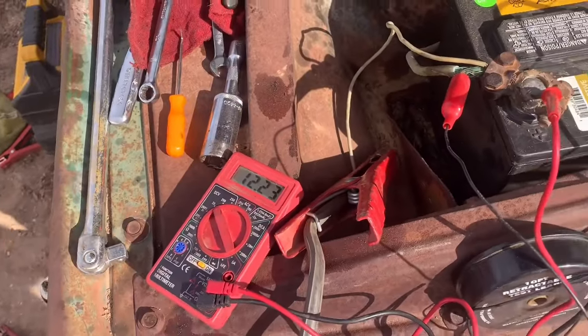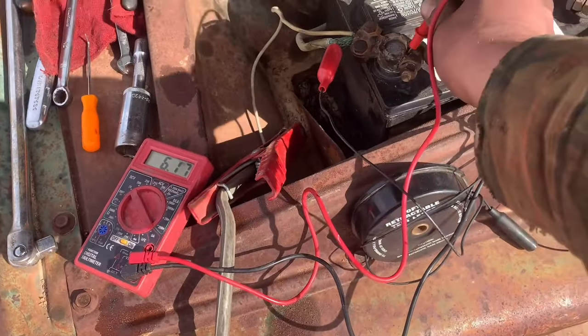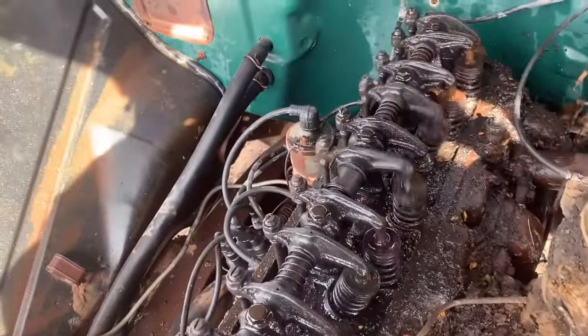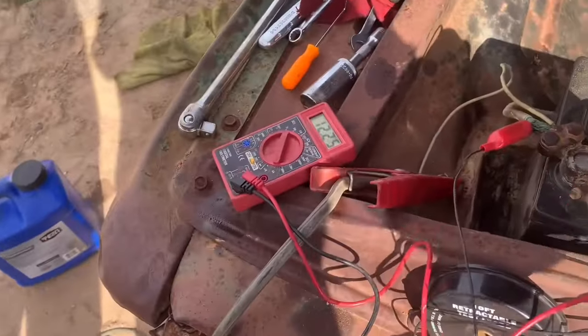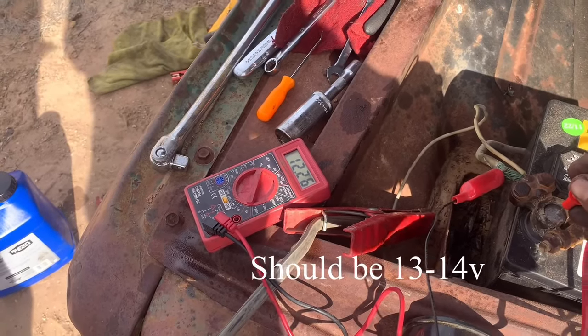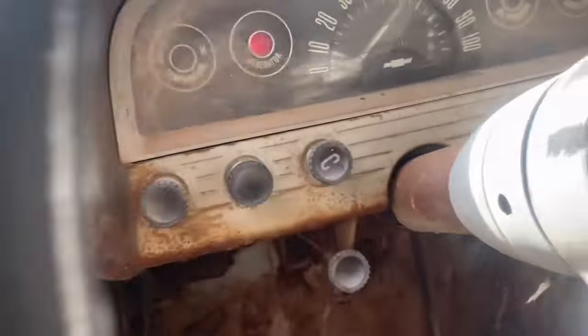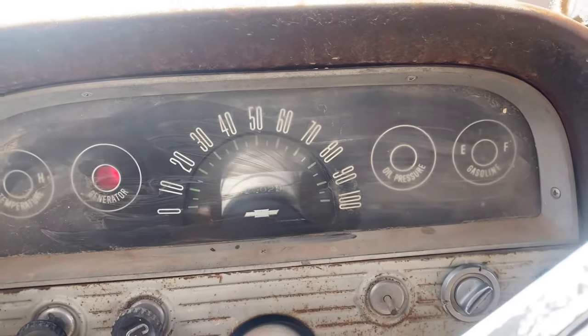At 12.2, I wanted to see if it was charging. 12.2. Dial it up some. Charges? I mean, it was a bad chance, but it's not charging. Look at that. The generator light works after all these years. That is really cool.